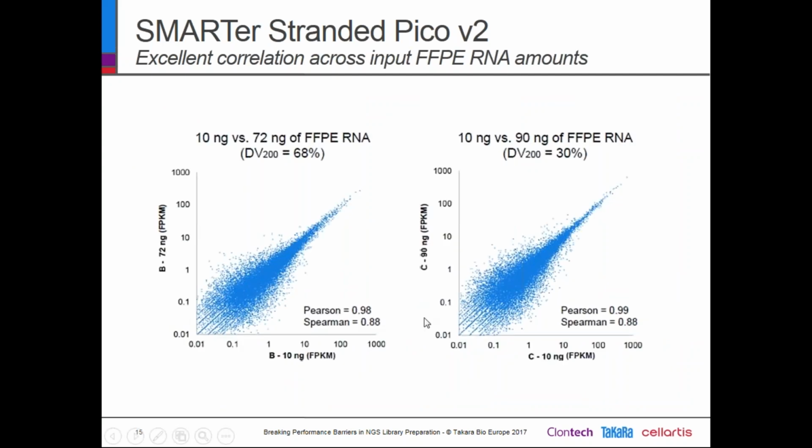The correlation is also very good when comparing the low input and the high input, and this even using a very degraded sample like this one, sample number C, which, remember, has a very low DV200.